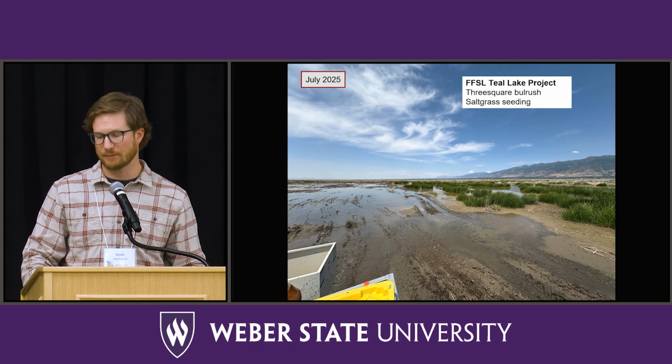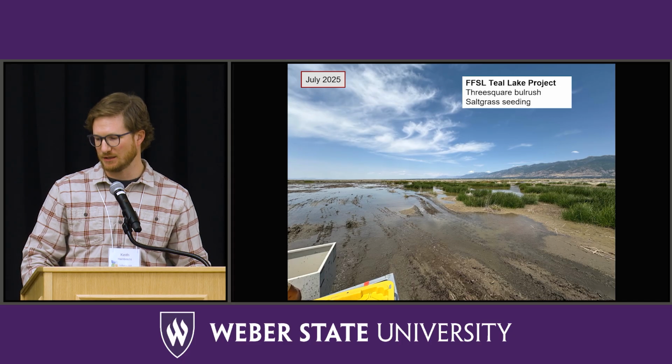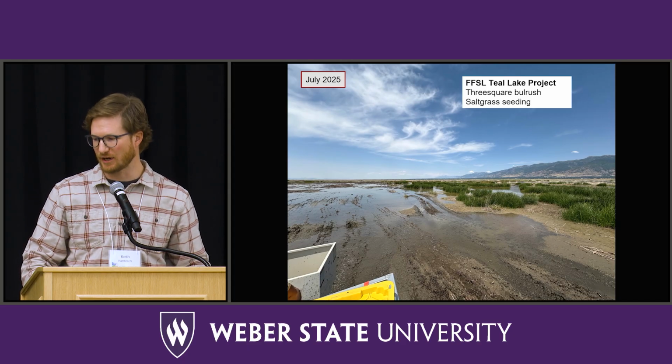This is in Farmington Bay, outside of the Teal Lake impoundment. And that is a large patch of 3-square bulrush coming back, as well as open water. And in the corner of the picture there, you can see our hopper where we're doing our reseeding efforts. And this area was also all Phragmites.